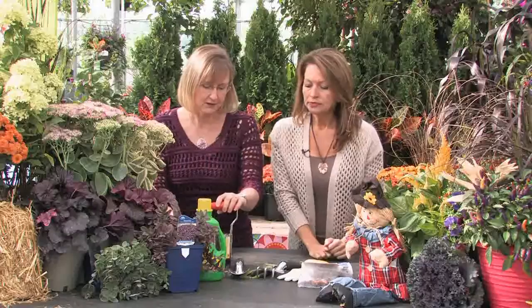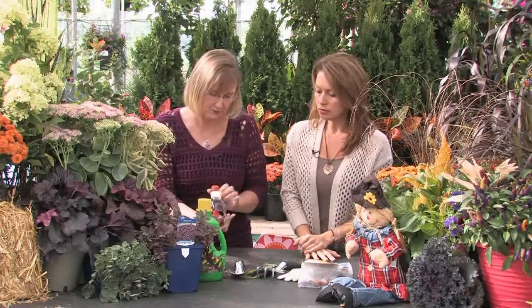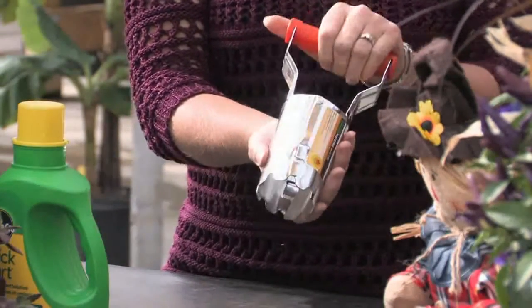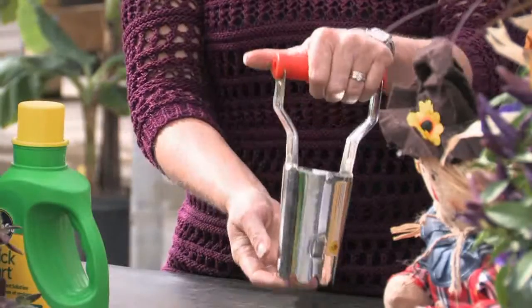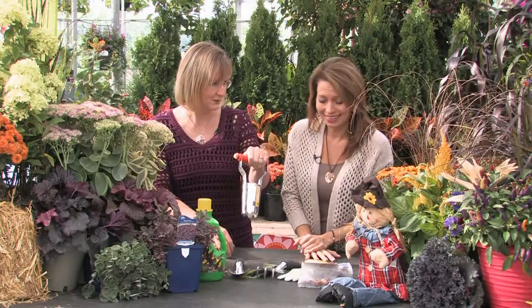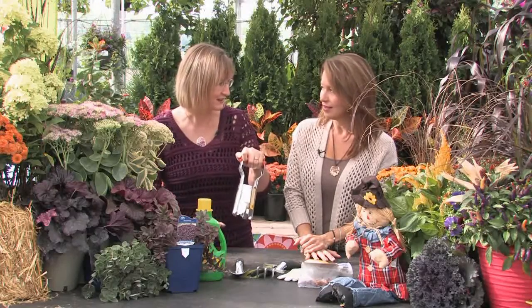Make sure that you're doing the right depth. Using something like this bulb planter is good if you're planting anything in the spring. It's got measurements on the side, so you can know how deep to go. Put it in the ground and it'll pull out a plug of soil so you can put your bulb in. This one has a little button on it, so it releases the soil back into the hole.